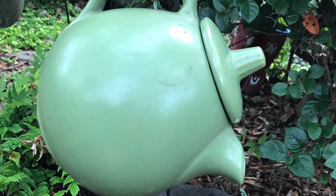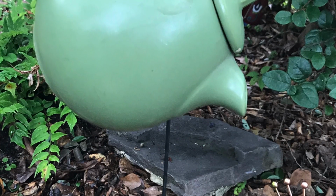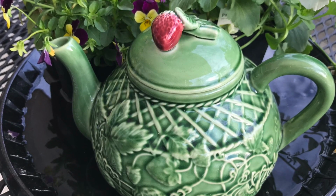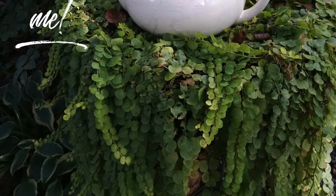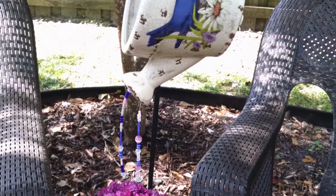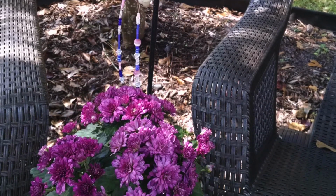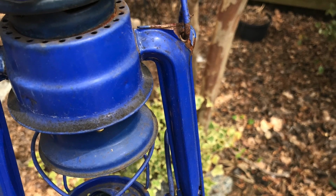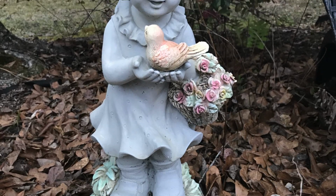And now, of course, to some of my favorites, teapots. I love teapots in my gardens. I find those all the time at secondhand stores, at Goodwill. My little watering cans, I put some beads on it. My little blue light that goes in my blue garden. And of course, little statues.